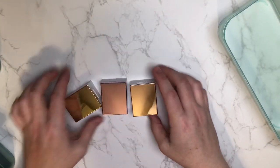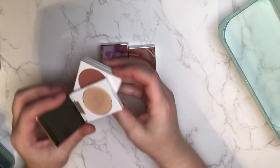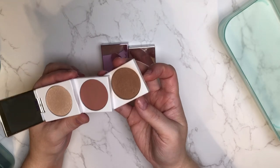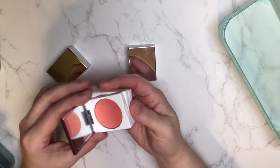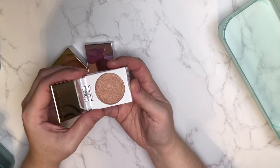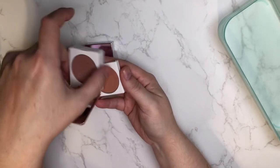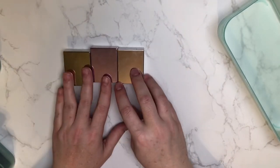Then we have this. This is the holiday set from Tarte from last Christmas, and this has a variety of highlight, blush, and bronzers in it. It's the Amazonian clay formula. Some have shimmer and some don't. I definitely haven't got much use out of these just because they're kind of a pain in the butt to open, and I just forget that I have them, to be honest. But they are really, really pretty. It'd be really nice, like I said, if you actually get to go somewhere and you could have all of your products in this one little thing or in your purse.